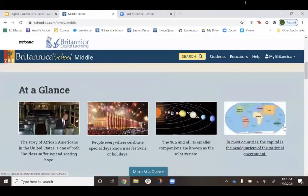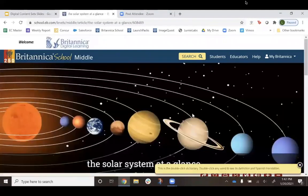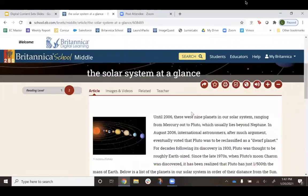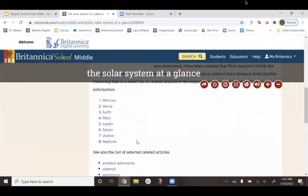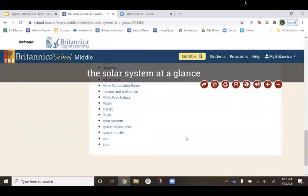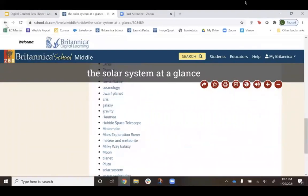The middle school homepage does have these at a glance articles that are unique to this. I really like these. They're a great place to have a whole bunch of information put into one place. So you get a nice overview with links to different things to go into a little more depth. So here we're looking at the solar system at a glance. It's going to give you a little overview. And then it has links to all the different planets so that you can easily click on those, or related articles. And so all of these give you these nice little snapshots of information. So even if you don't teach middle school, if you're looking for something that's going to summarize and have these links for you, this can be really helpful. And that's on the middle school homepage as well.